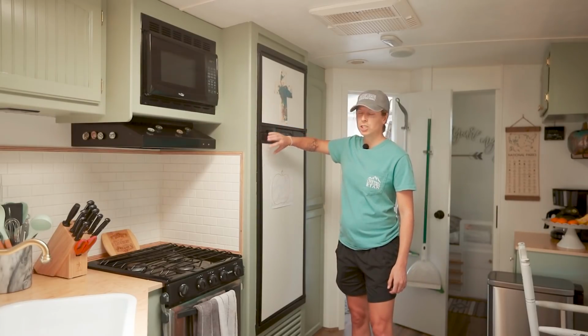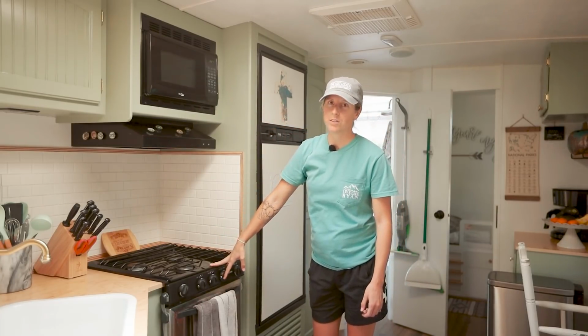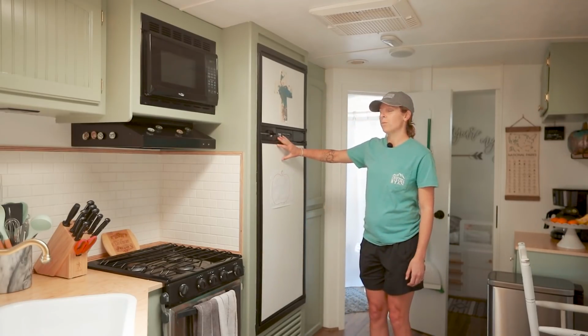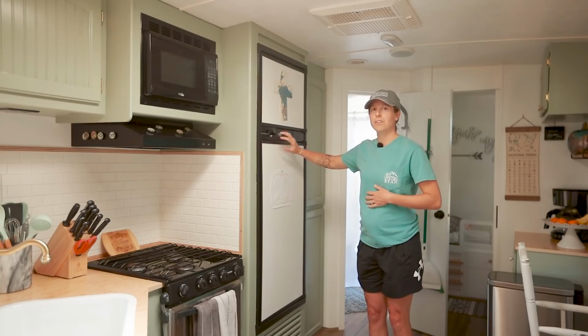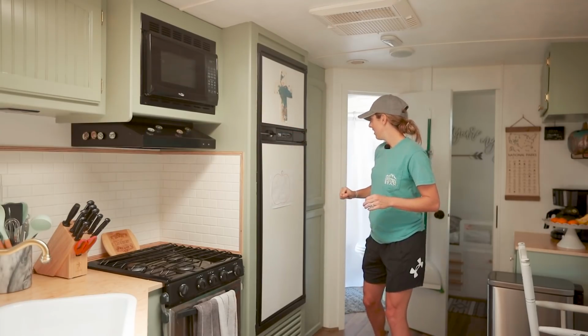Microwave, fridge, freezer all runs off electricity. Our oven runs off of propane, and honestly works great. I'm a huge ice cream lover, so having a decent freezer was top priority.